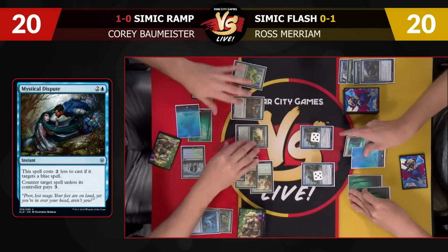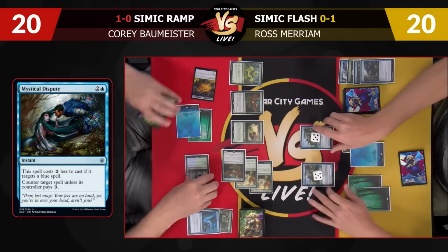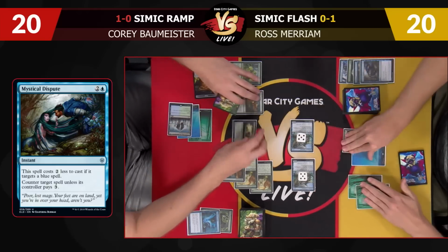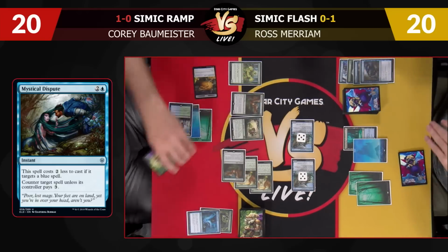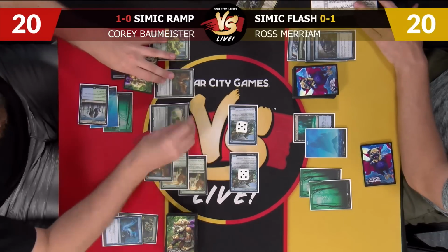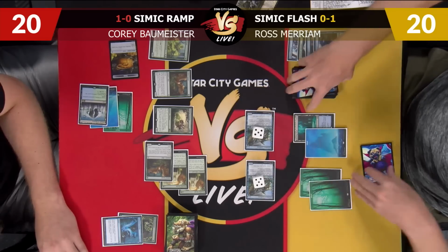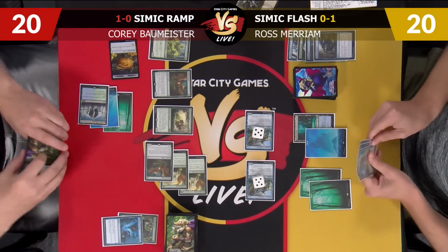Sure. Your turn. Now I am free to attack, which is why I threw away the dispute. So let's attack for 14. A blocked, and we're still at 20, right? Yep. Okay, so I'm going to just block the big one here. Well, they're both the same. Oh, sorry. Yep. Okay, so I'll take seven. You go to 13. You can go.